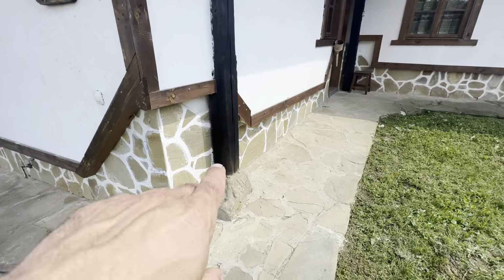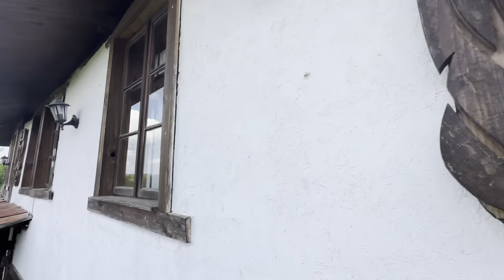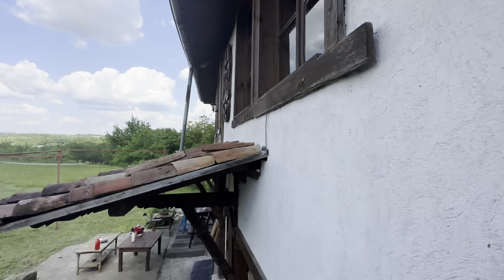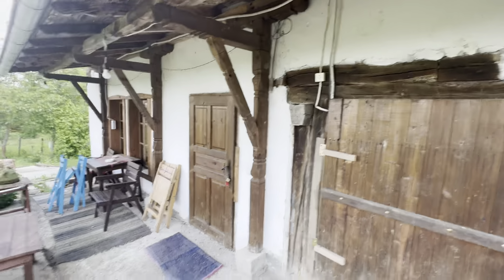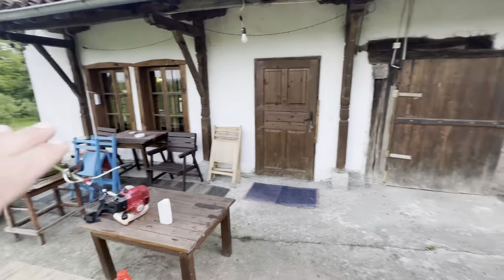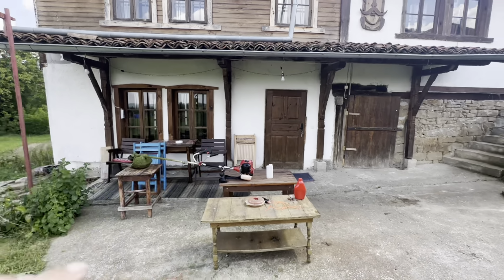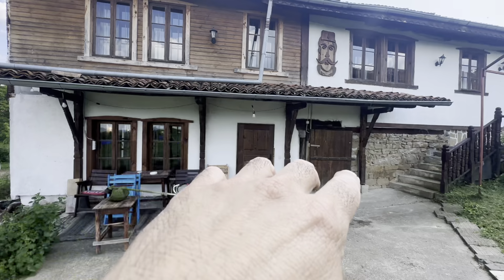You can see all these flagstones, plus these nice faces, figures. Proper windows. This one is a bit newer, a renovated one. And again, as I say to you, this is good. What I like is all these premises, because we have two premises. One is a workshop, the other one is a bit like a tavern or mehana. And all this is covered by this shed, which is good.